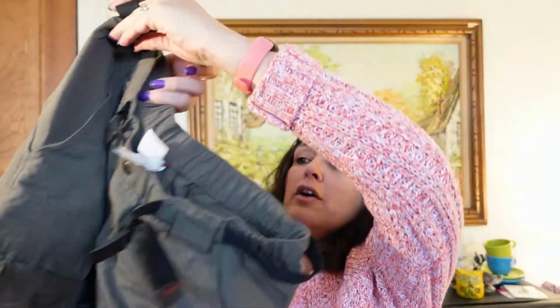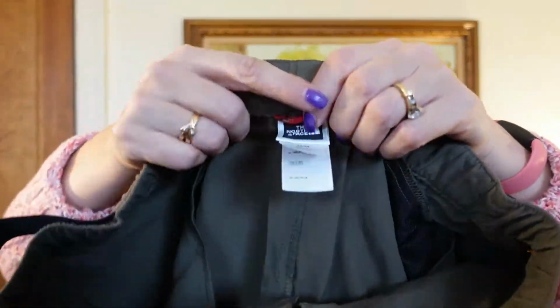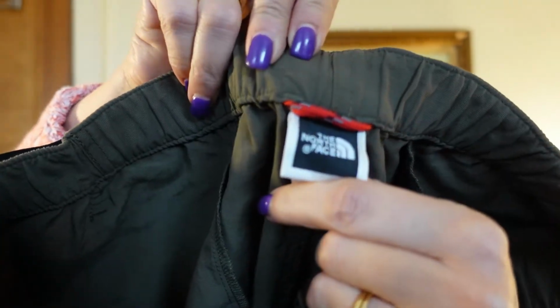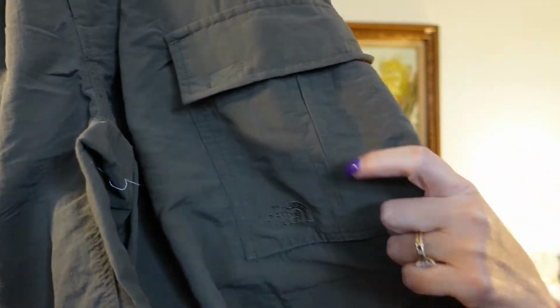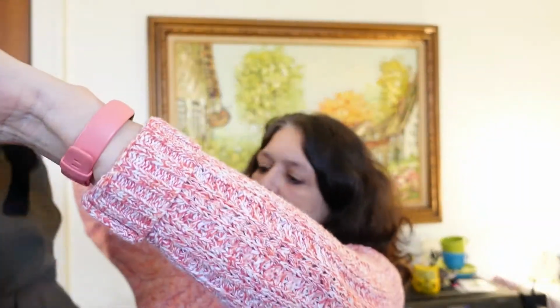These are actually just shorts. These are North Face though. Let's see if I can get that tag up for you. Did that flip down enough that you can see it? So these are men's North Face. It has it there too on the short right there. Built-in belt, it's got this nice snap belt. Lots of pockets. They're kind of long, like a cargo short.